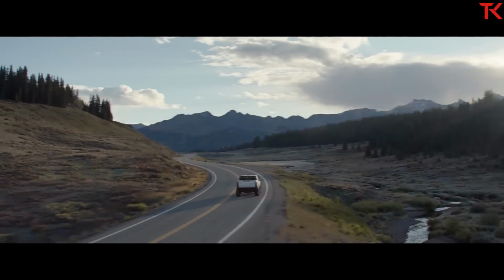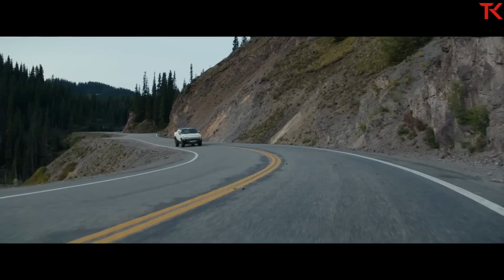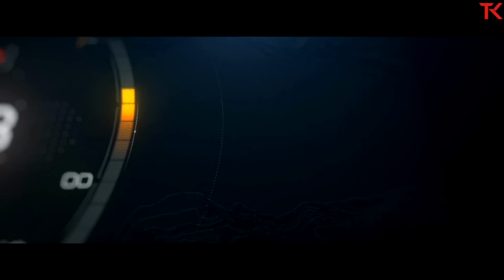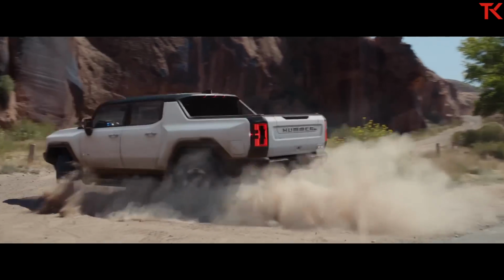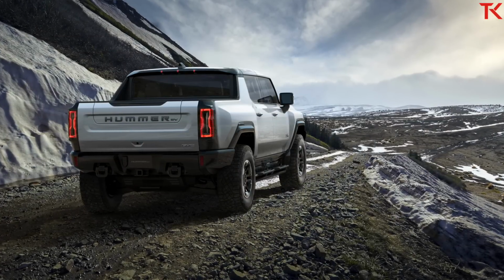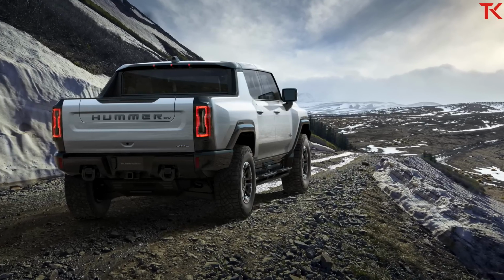Now, as with any EV, of course, you're asking, what is the range? Well, General Motors has already announced an estimated range of 347 miles, that's 560 kilometers, on a full charge. Now, when you're talking about recharge time, GM didn't give us the full recharge time, but they say on a 350 kilowatt DC fast charger, you can recoup about 160 kilometers, that's 100 miles, in 10 minutes of charging.